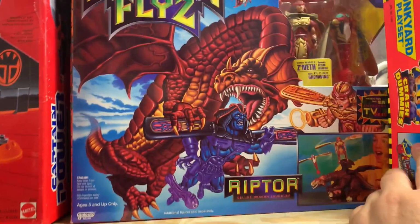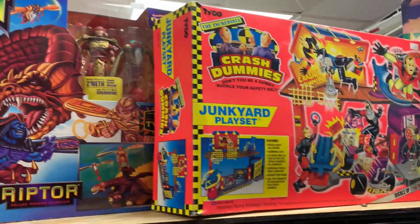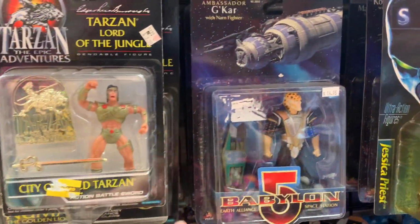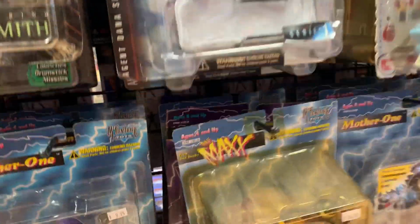Captain Power, Dragonflies. I like this Dragonfly set. This looks awesome. I want that Captain Power thing. Crash Test Dummies. We got Spawn. We got Babylon 5. Tarzan figures. X-Files figures.